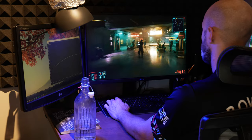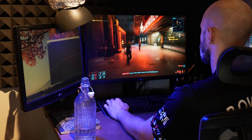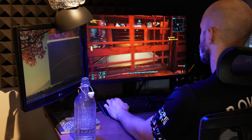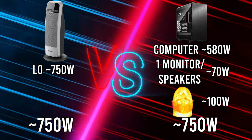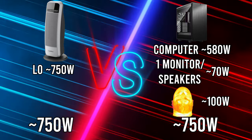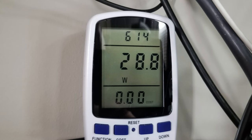So for now, I will use my body heat to try and shore up some of that missing 100 watts, which happens to be about what a human produces at rest. So I will be in this room during the PC test, which theoretically brings us to a total of 750 watts. For reference, the router, lamp, and GoPro pull a combined total of just under 30 watts. So it's really not that much at all. That's of course in both tests.